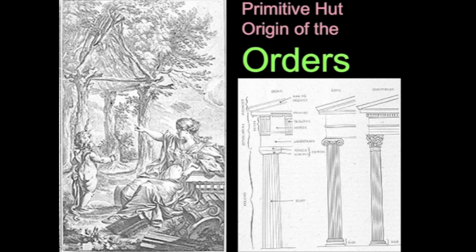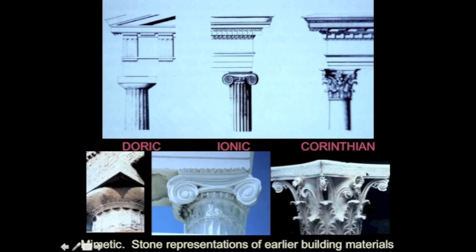You also begin to get something else happening early in archaic Greek temple architecture, and that is the orders, the formalization of the orders. And the orders is simply the word to describe this system of columns and horizontal spanning elements called entablatures or architraves. In Greece, there are three orders: Doric, Ionic, and Corinthian.